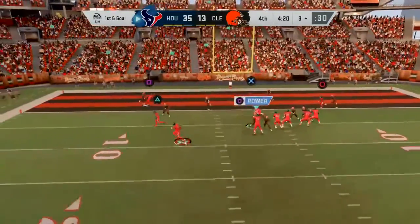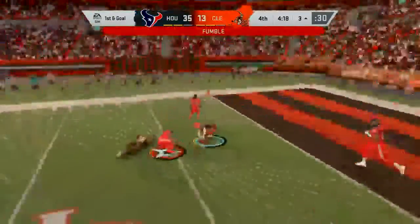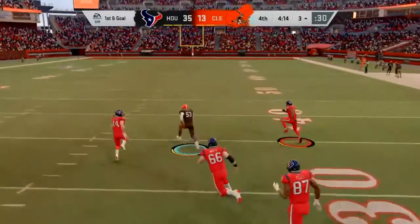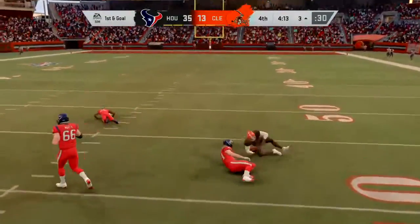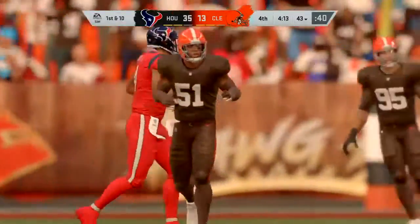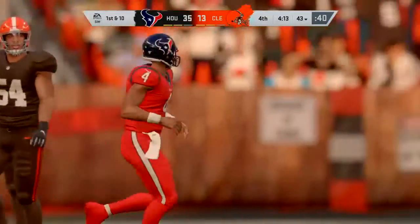They'll try the air now with Watson. Oh, the ball is out. Watson lost it. And this is picked up by the Browns. And a great return as he takes us up just shy of the 45. Well, give some credit to the defense.